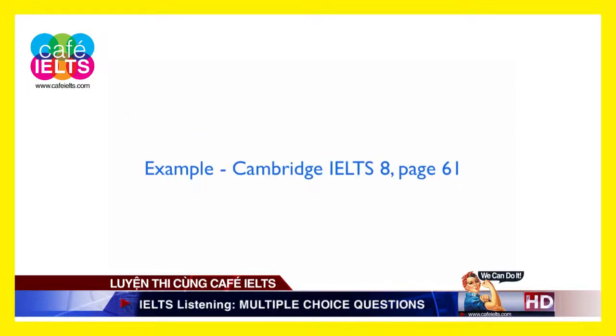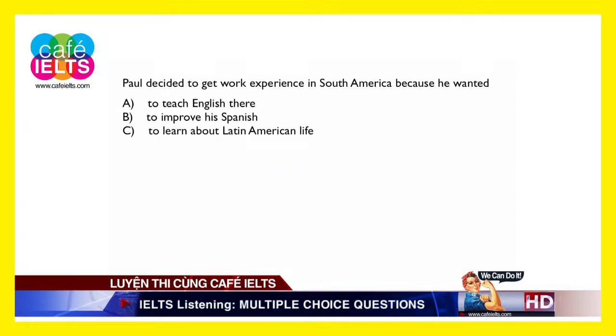So let's look at an example. This is from Cambridge IELTS Book 8, page 61. Just one example question to show you how difficult these multiple choice questions can be, but how we can use the techniques to answer them. So here's the question. Paul decided to get work experience in South America because he wanted to A. to teach English there, B. to improve his Spanish, or C. to learn about Latin American life.